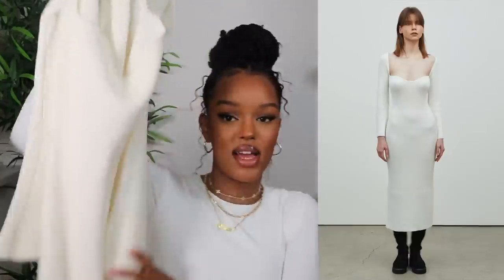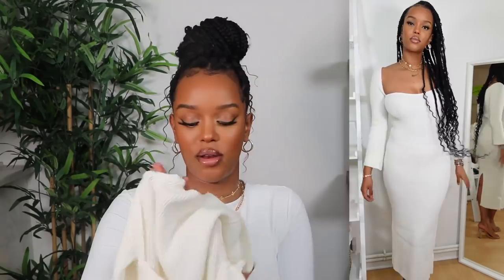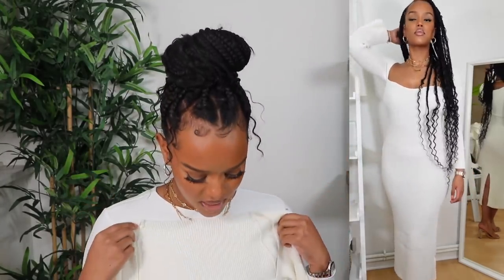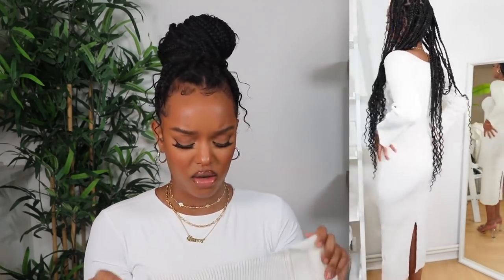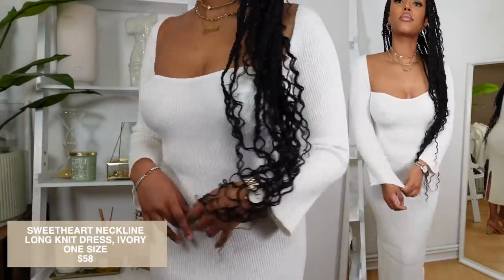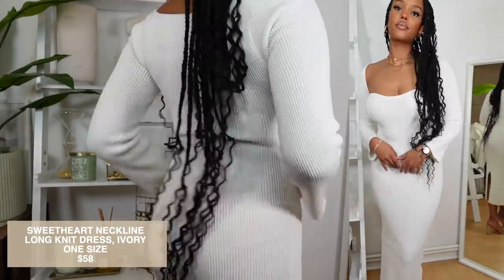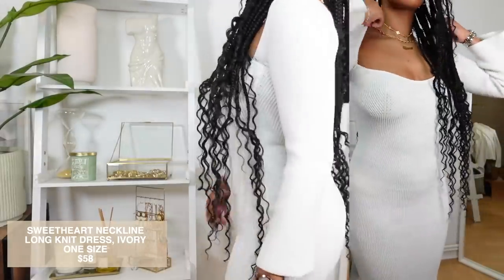I purchased a nice, lovely white knitwear dress. I'm not going to do it any justice with me showing it on here. I need to try it on. But let me tell you, it's ribbed. The quality is amazing. It's one size only, which is very strange. It's giving me Brandy Melville, so I don't know how big this is going to run. I know it's going to fit me just by how it feels, but one size fits all, I don't know. Just by looking at it, the most this dress could probably stretch to is a 12.